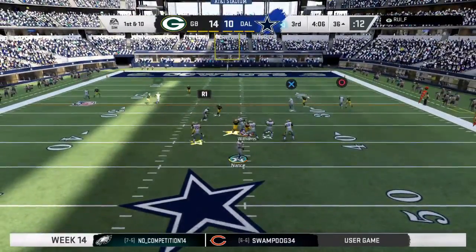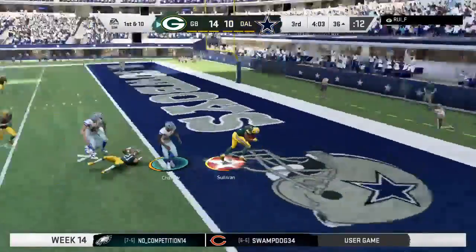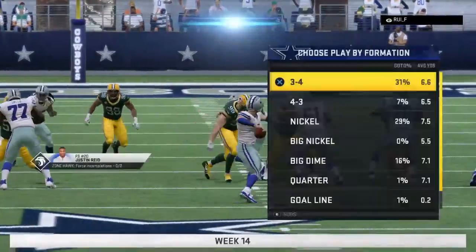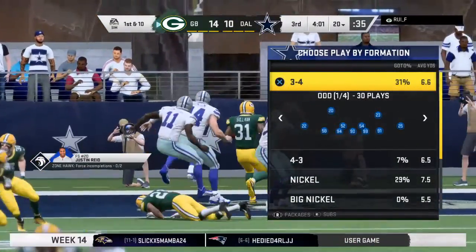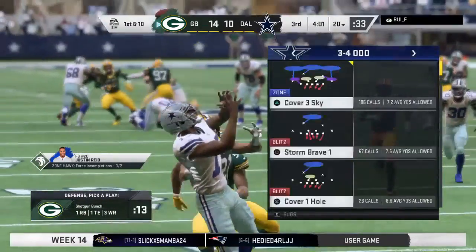On 1st and 10, Nance is going to float this one deep right side. And this is going to be intercepted. Picked off with great anticipation. Oh, and that's a nice job defensively to get a piece of the football. He's going to pop it into the air, and then it's the tip drill. And good concentration by him to react to it and pull in the interception.